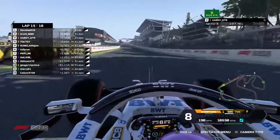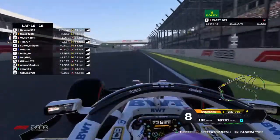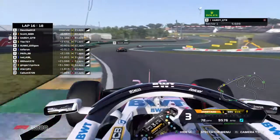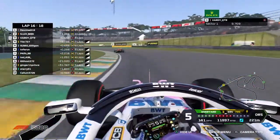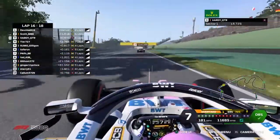He's almost in DRS of Scott then, and if they battle too much, Scott definitely could just be a bit wise, concede the P3 position, let Vardy go chase after Davila, because if not, Davila could definitely extend his lead out of the 3-second range. It looks like Scott has fallen out of ERS and DRS range of Davila. Vardy then in DRS, he's looking to make a move.